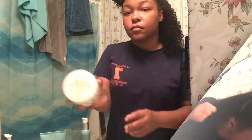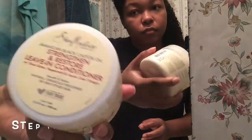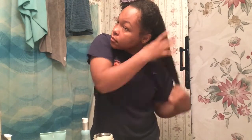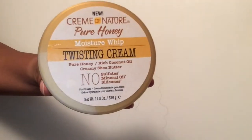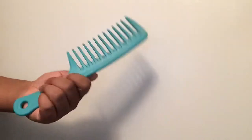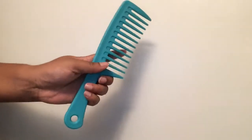So first, I am applying water, and I'm adding a little bit more of the leave-in conditioner to my hair because, as I said, it's my favorite, and I just love it so much. And next, I will also be adding a twisting cream from Cream of Nature. This is a fairly new product that I've been really liking, but I added it as well to get that butterlicious look to my hair. And I have started using a wide tooth comb.